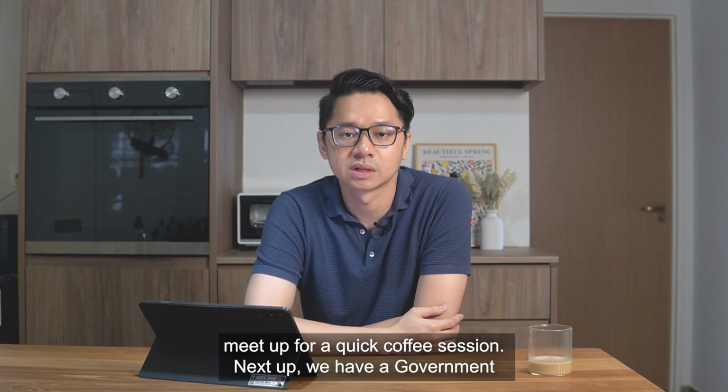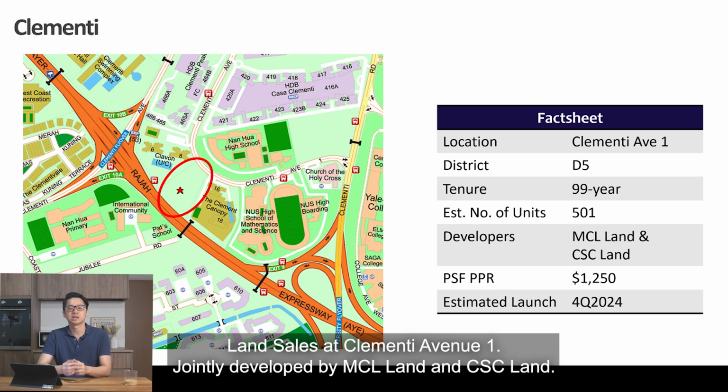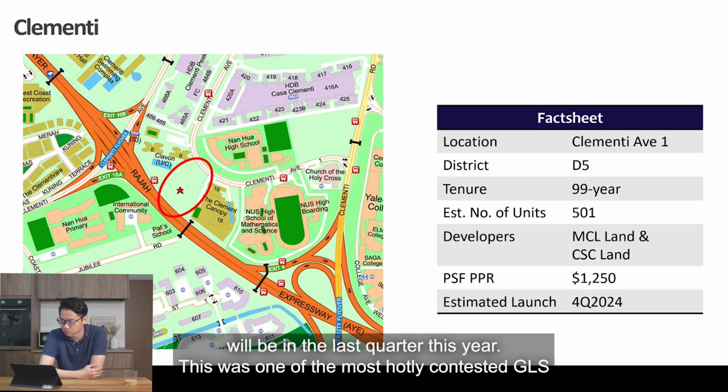Next up, we have a government land sales at Clementi Avenue 1. Jointly developed by MCL Land and CSC Land, this is a good sized development with about 500 residential units. Estimated launch date would be in the last quarter of this year.